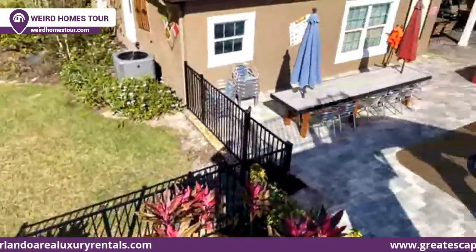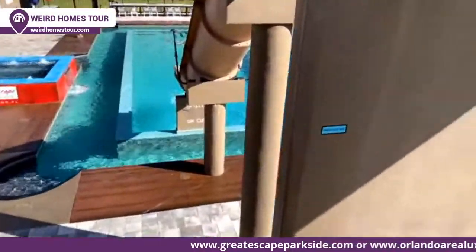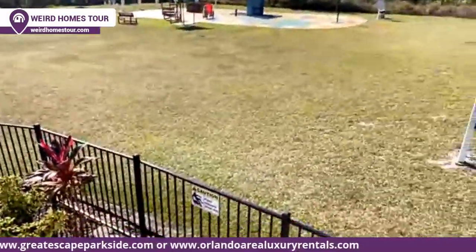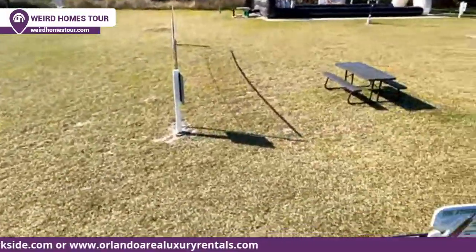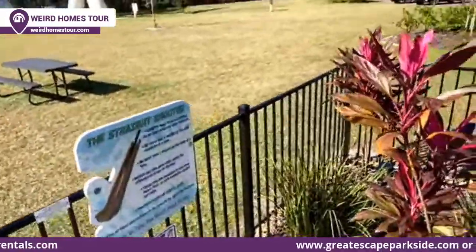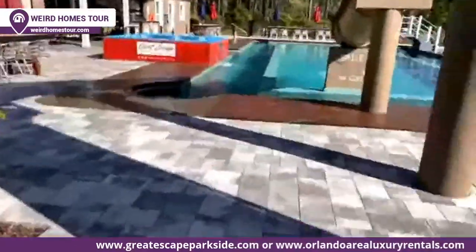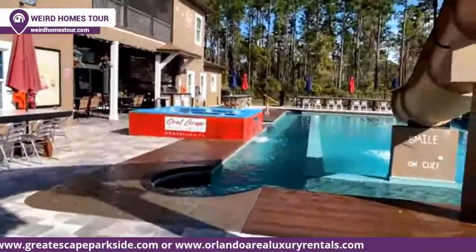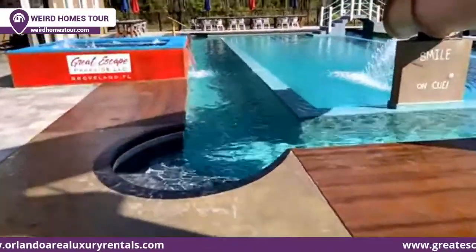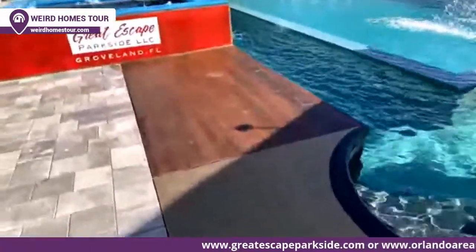Love it, love it. So if you're planning your next family vacation and you want to go to the theme parks in Orlando and want an equally amazing place to stay at, check out Great Escape Parkside, Great Escape Lakeside. There is a whole bunch of these types of homes that Andrew has made. Check them out. And this is not the only home of Andrew's that we are going to be seeing.